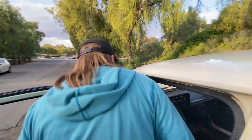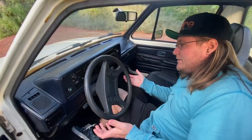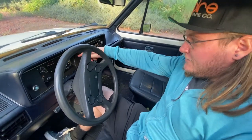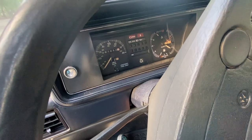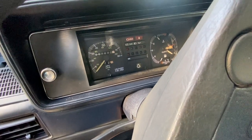Nope. I love the dash. Everything's all simple. You get in, it's such a cool little car. You don't have an RPM gauge, but you're greeted by a nice little clock. The little second hand vibrates when it ticks back and forth. See the needle tick?